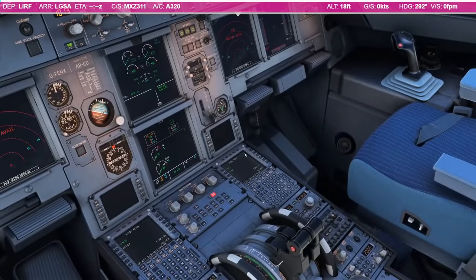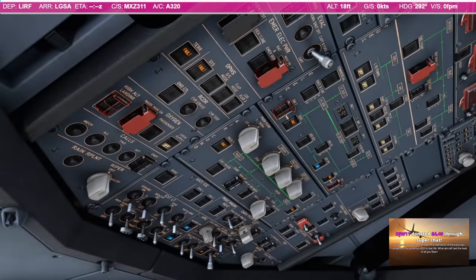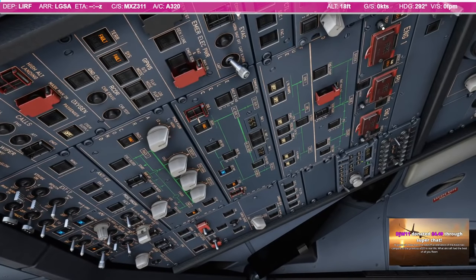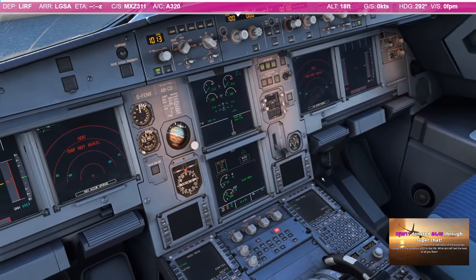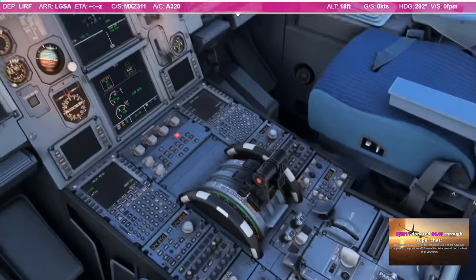So the APU is coming to life. We're also going to check a few other things. So we are going to make sure that we've done the engine fire tests. And you would, of course, check down here, check for the fire light, check for the ECAM. So those are looking good. We want to make sure the parking brake is on. We've got accumulator pressure and brake pressure.